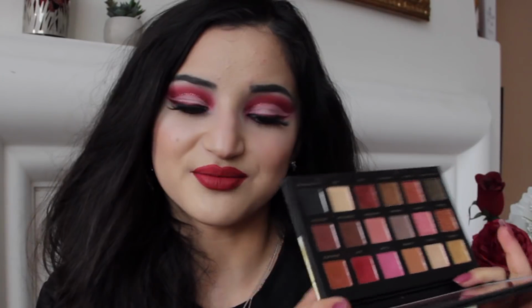I also used this one in a challenge video of a full face of products I hate, so you can see how this one actually performs. It has a lot of pigment, or brightness, when it goes on, and then the second you go to blend it, it just disappears. It's gone. It's really powdery, really messy, and creates a lot of fallout as well. So if you're trying to do your eyes after doing your foundation, no. This is just not a very good eyeshadow palette or formula or brand.